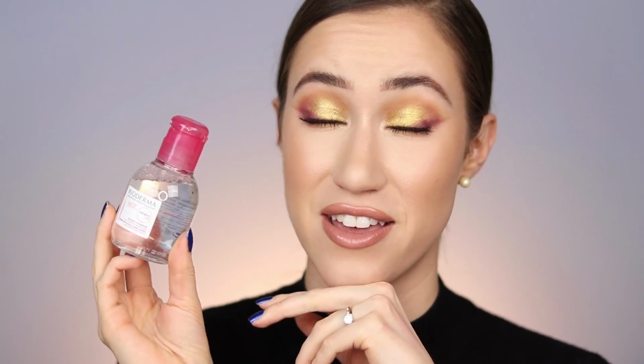It's not oily because it's a water. This little bottle lasts a very long time. I love having this. It just stays on my bathroom counter for every night when I take my makeup off. It's amazing. For lips, which is kind of a skincare thing, right?